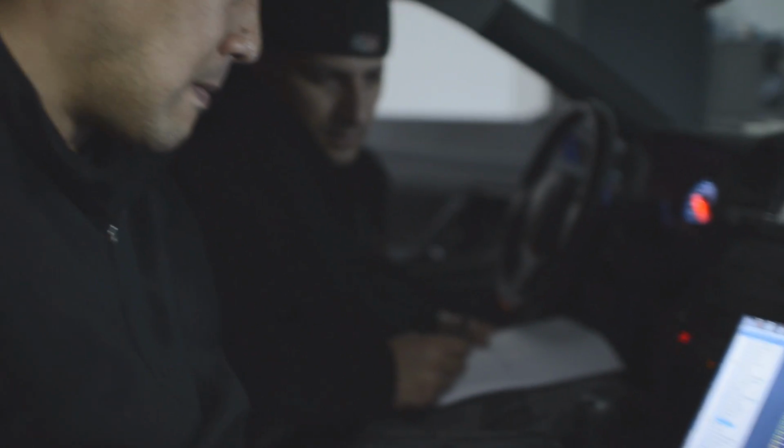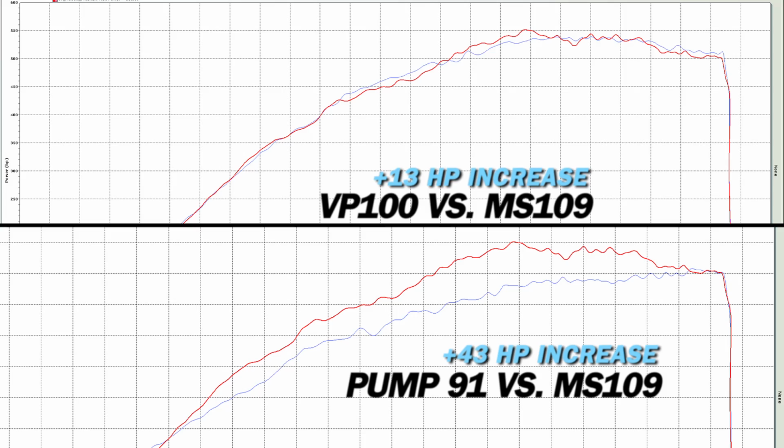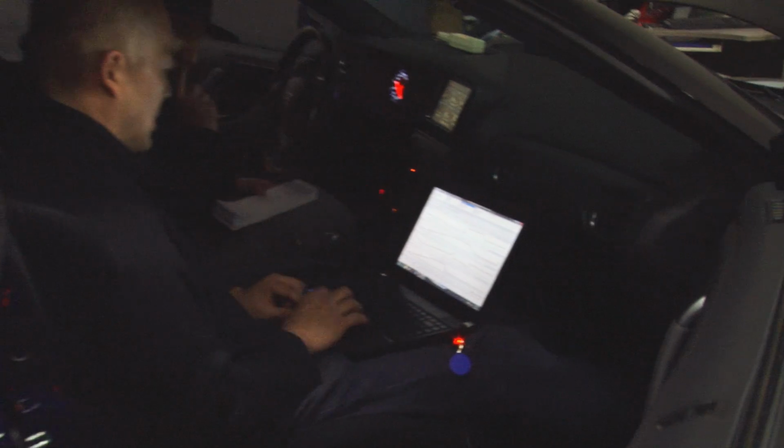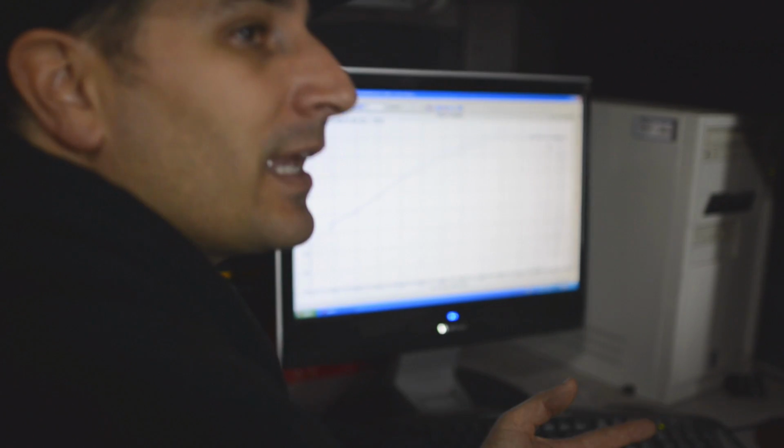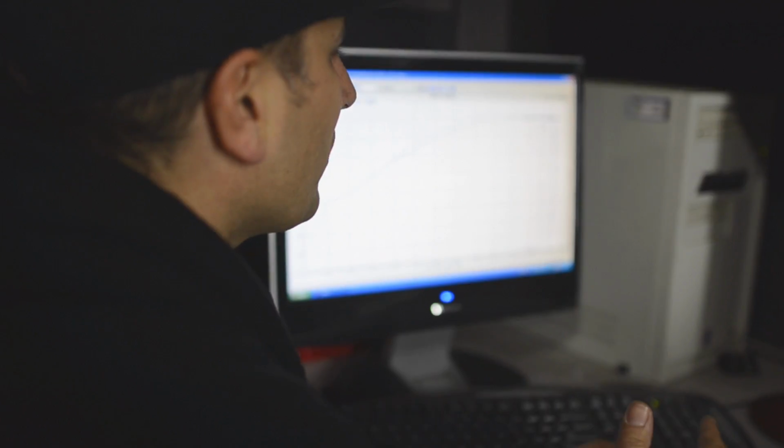Peak wheel horsepower now checked in at 551. That's 13 more than the VP 100 and 43 more horsepower than the 91 octane. But do notice near the high end here, as we approach redline, we're not making any additional power. And the reason being there, our turbocharger is essentially at capacity. We've maxed out the turbos, they've given all they've got.